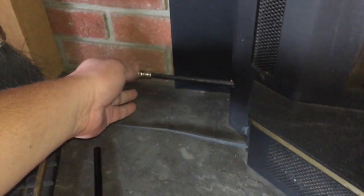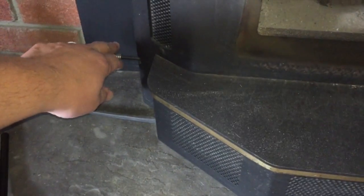This is the air control, all the way open. Just full air. Closing it down like that dampens the air, chokes the air out. Firebox.